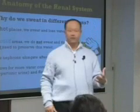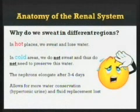Now you're wearing your sweatshirt. The difference is, folks, when we go to hot places versus cold places, your nephrons change in size. They change in length. Now, what was the function of the medulla again?